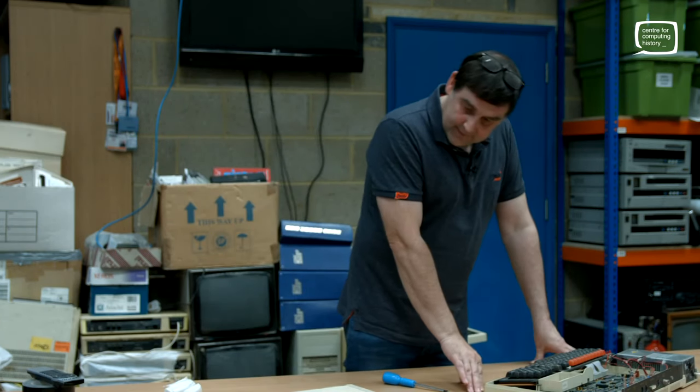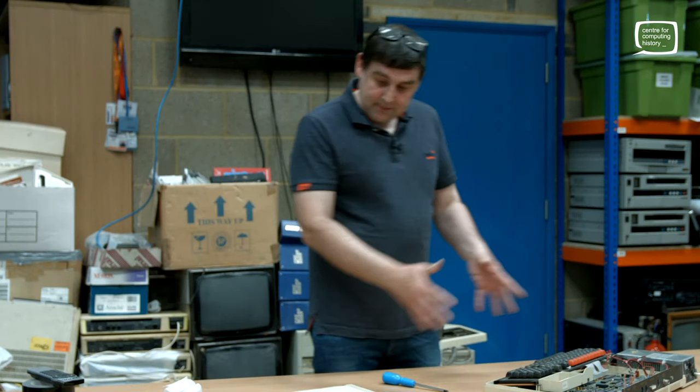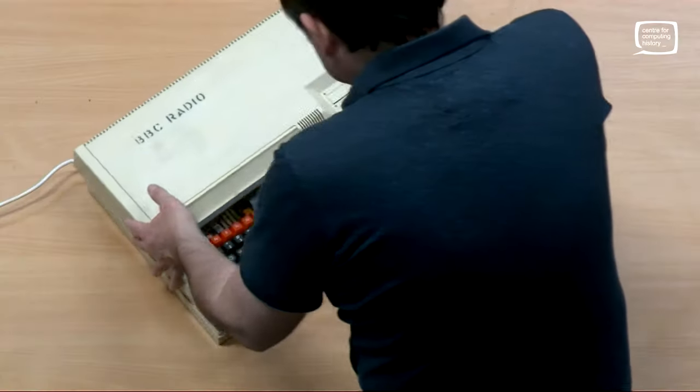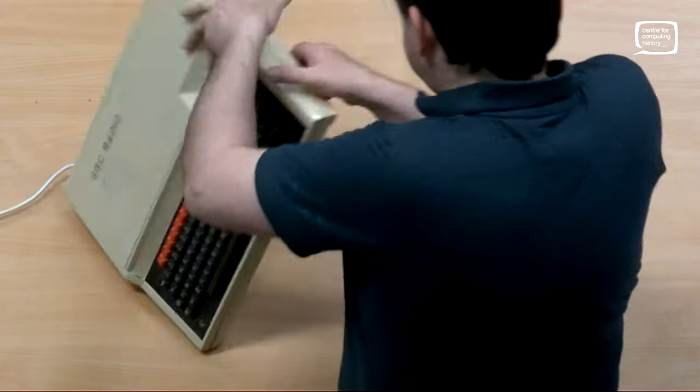So that's our first machine. That's the BBC Radio BBC Master. Nothing too exciting there. Let's put that one back together.